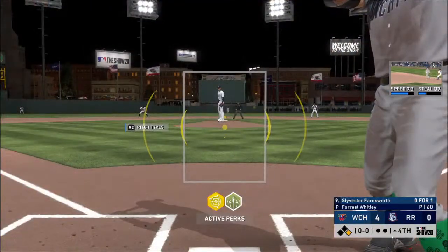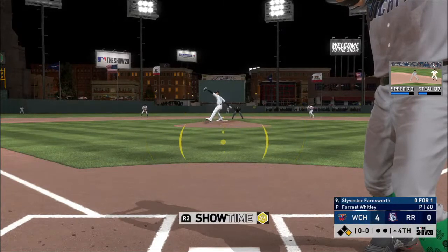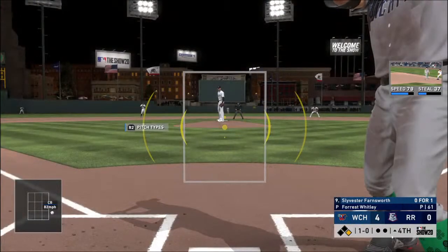Now at the plate, Sylvester Farnsworth. He got on top of one and was a ground out victim last time. Yeah, I understand that, Matty, but this guy's got burner wheels down the first base line. I don't think he even concerns himself with that. He has to put it on the ground. That's part of what makes him successful.